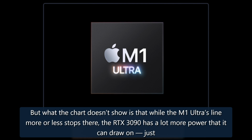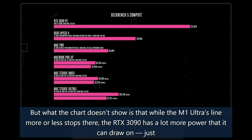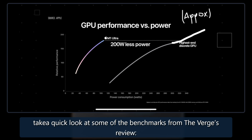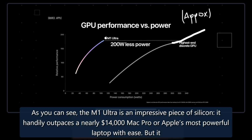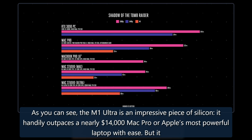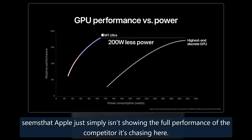But what the chart doesn't show is that while the M1 Ultra's line more or less stops there, the RTX 3090 has a lot more power that it can draw on. Just to take a quick look at some of the benchmarks from The Verge's review. As you can see, the M1 Ultra is an impressive piece of silicon. It handily outpaces a nearly $14,000 Mac Pro or Apple's most powerful laptop with ease. But it seems that Apple just simply isn't showing the full performance of the competitor it's chasing here.